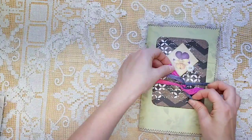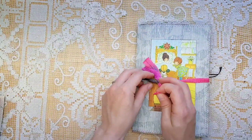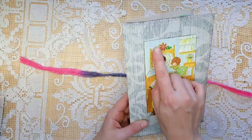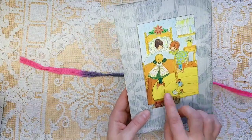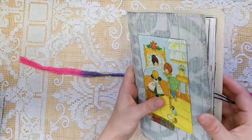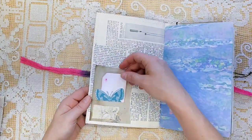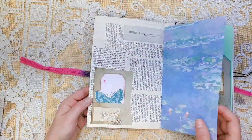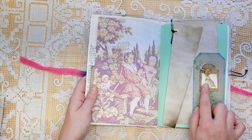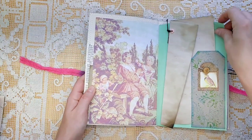All right, the next one, this one is called Get Well. And it doesn't have to be that themed, but it's from that vintage book. There's a little puffy sticker here, some washi. There's a little girl in bed. Pretty wallpaper. Got a pocket here. Got paper for journaling. This tag here, the little one, is from Joanne.